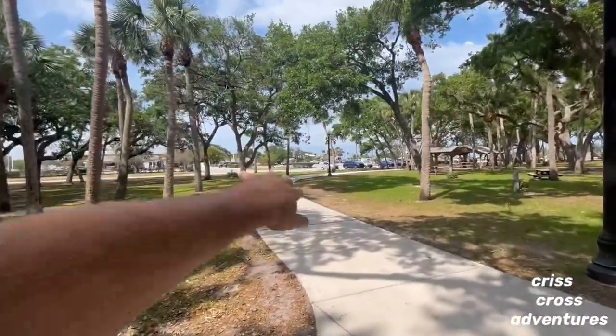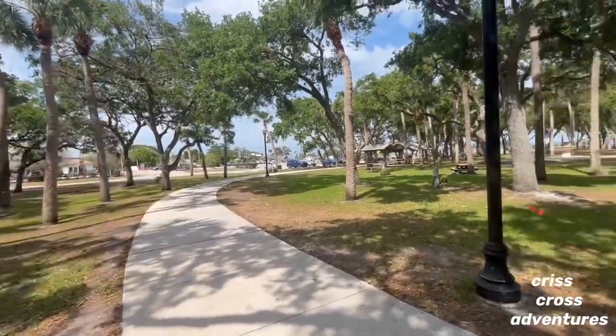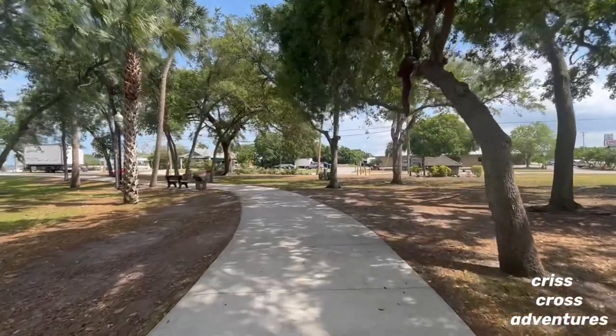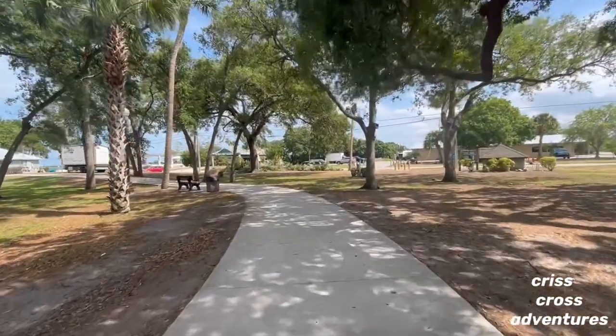This is like where you can park. It's right next to a speedway. You know, let's go right. So yeah, taking the path. Very beautiful.